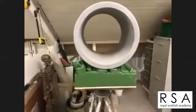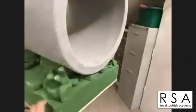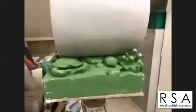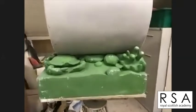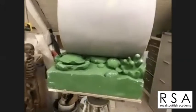And in this case, if I turn it around, this is, as I say, a work in progress. It's not really finished. You're going to get a general idea. On the bottom of the sculpture, you can see a seabed. So you can see a crab there with a plant on the right-hand side. It's called Dead Man's Fingers. And a couple of boulders.